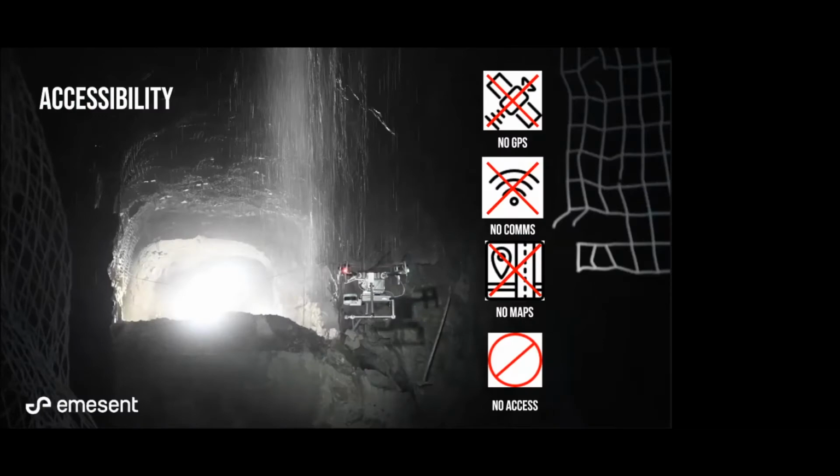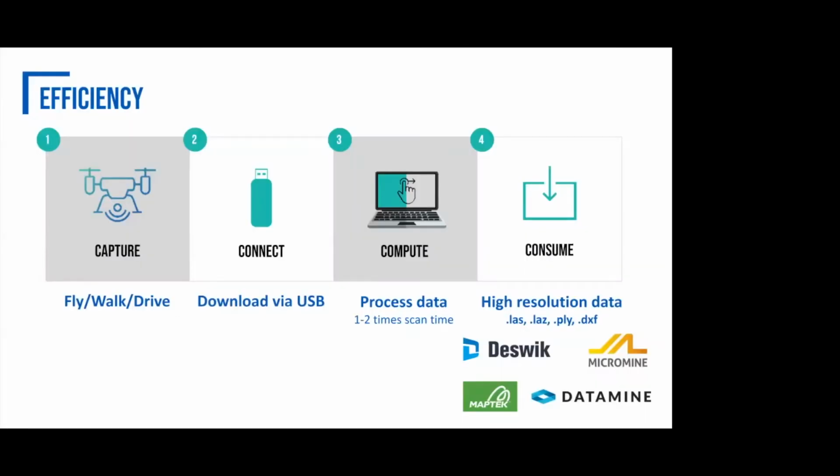Accessibility was the next thing on my list. Oftentimes, we're working in places with no GPS, no communications, no maps, and they're inaccessible or at least not safe to enter with humans. Hovermap reaches these gaps.